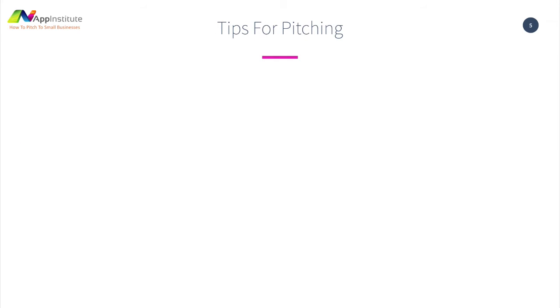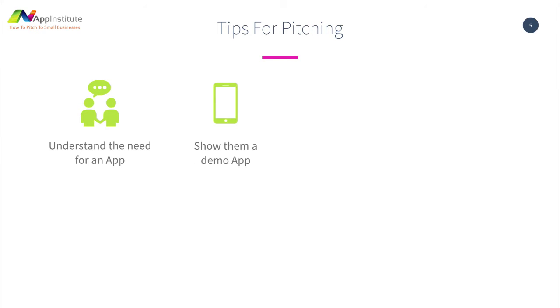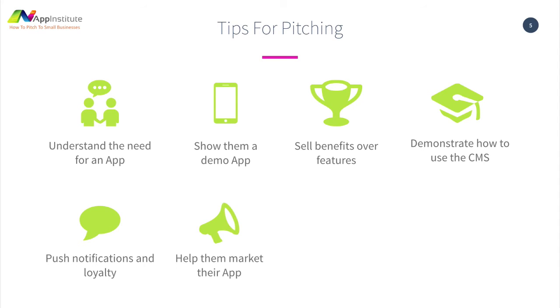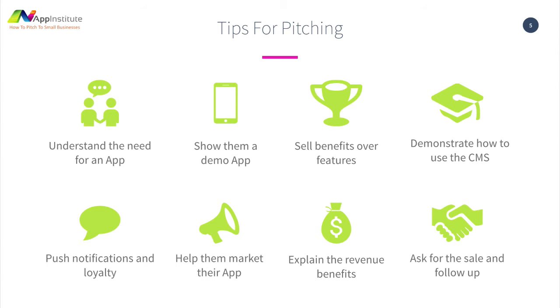Tips for pitching. I think it's key to understand the needs of the customer, to be honest with you. I think if you're going into any business to try and sell them an app, you need to get a good understanding of their business, what it is that they're trying to achieve. Showing them the demo app, as I mentioned before. If you can build that and actually physically show them their app before they've even thought about buying it, it's a really good tool. Selling the features and benefits of the platform.